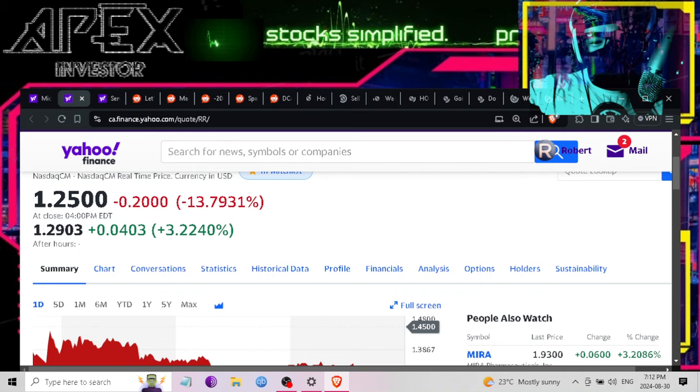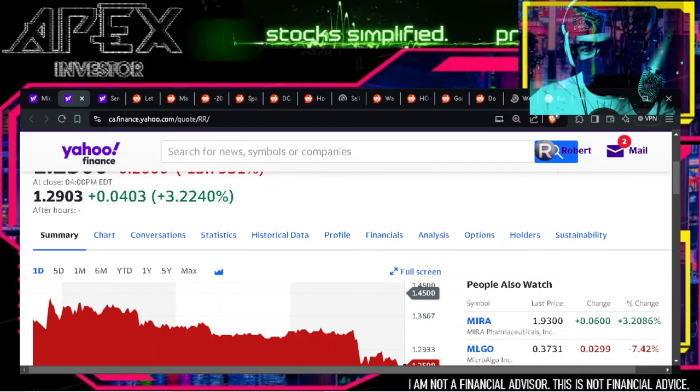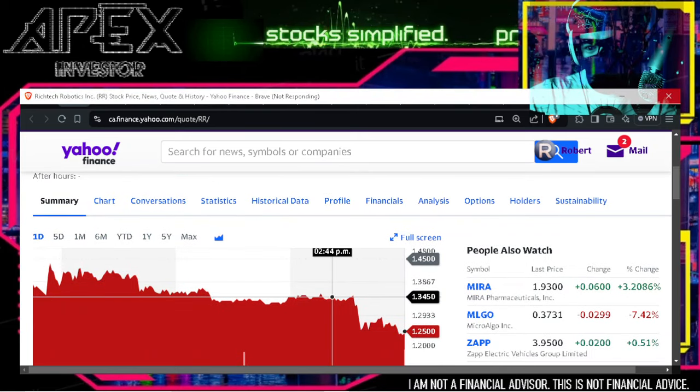So this is the weekly review, the weekend review for the stock market, particularly three stocks. Specifically, we're going to look at Rich Tech Robotics, Serve Robotics, and last of all, HOLO stock, which is known as MicroCloud. So let's look at Rich Tech first. It is down 13%, almost 14% on Friday, but it is up after hours 3%. So let's look at the week for Rich Tech and look for any news.